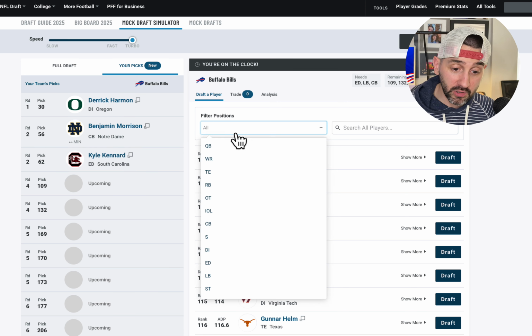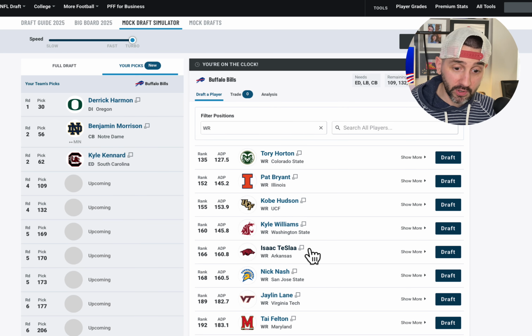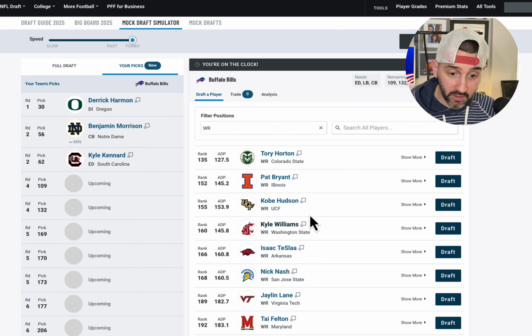Now, I really want to look at wide receiver. Pat Bryant is on the board. A guy like Nick Nash, I really like. Jalen Lane, I like as well.